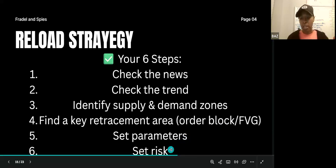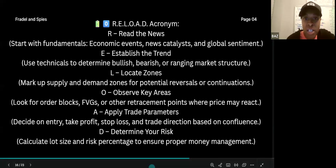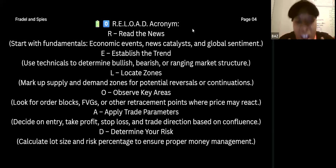Then I want to set my risk. And this is the reload acronym. This is something that you can screenshot, and this is how Jay McGee is teaching you guys to actually have a plan. It's the same 6 steps, but within the acronym RELOAD, so you can remember.